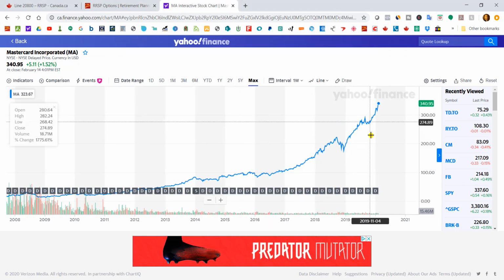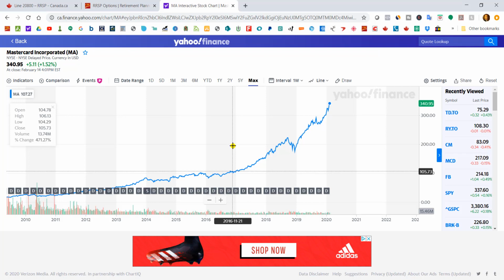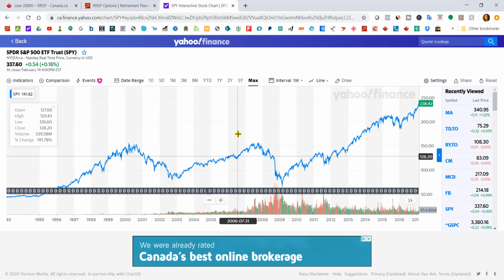Now, that doesn't mean that the next 16 years of MasterCard is going to be the same thing, but this is just an example of how investing in quality companies you trust and love can, in the long run, generate much better returns than a savings account in the bank or a GIC or mutual funds. And if you even want to be safer, you don't want to be exposed to one particular stock, you could invest in an ETF that just represents the general market.